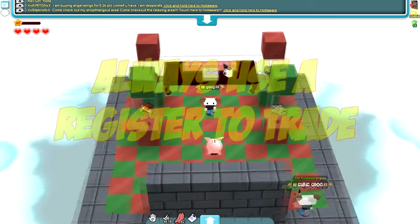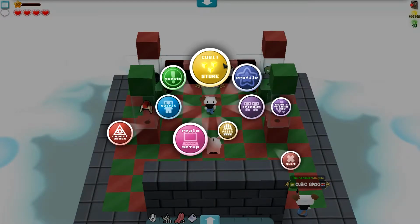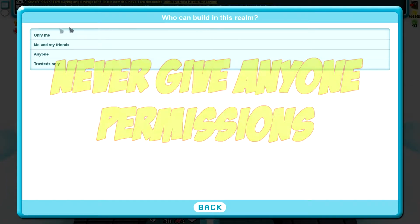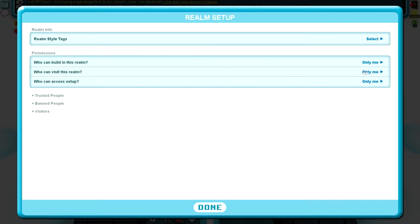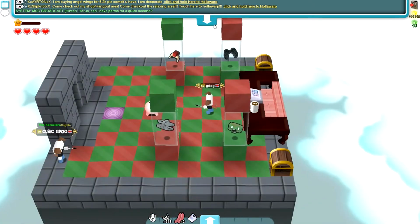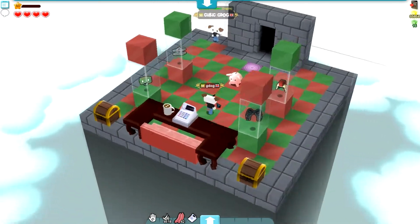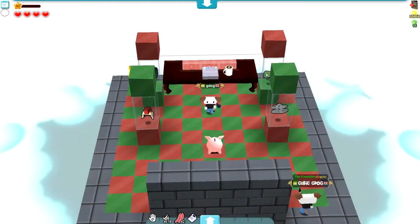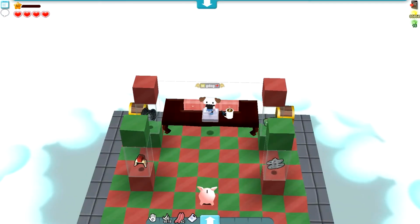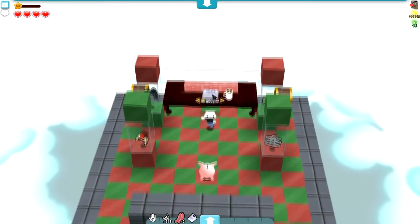The second tip is to never ever give anyone permissions. So on this top menu, who can build in this realm, leave it to only me. Now, I will go over a few exceptions, and we'll talk about that in a little while. But those two tips, if you always follow those, you will never get scammed in Cubic Castles. So let's break it down a little bit further.